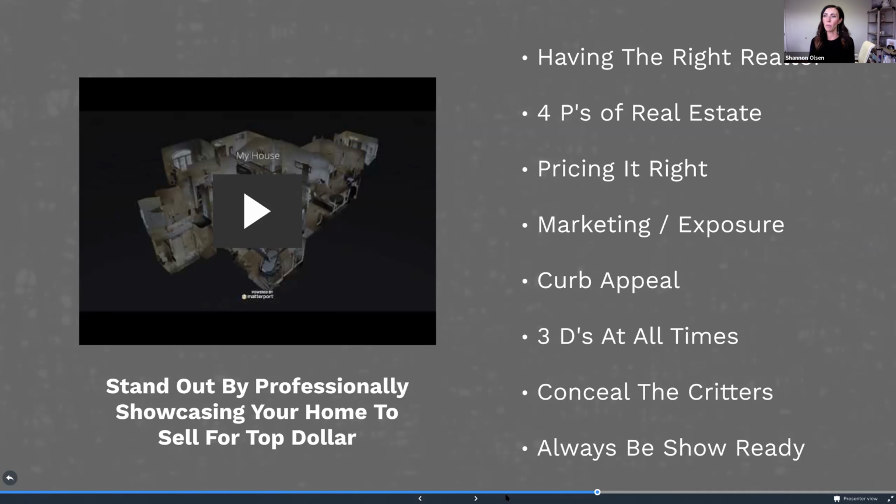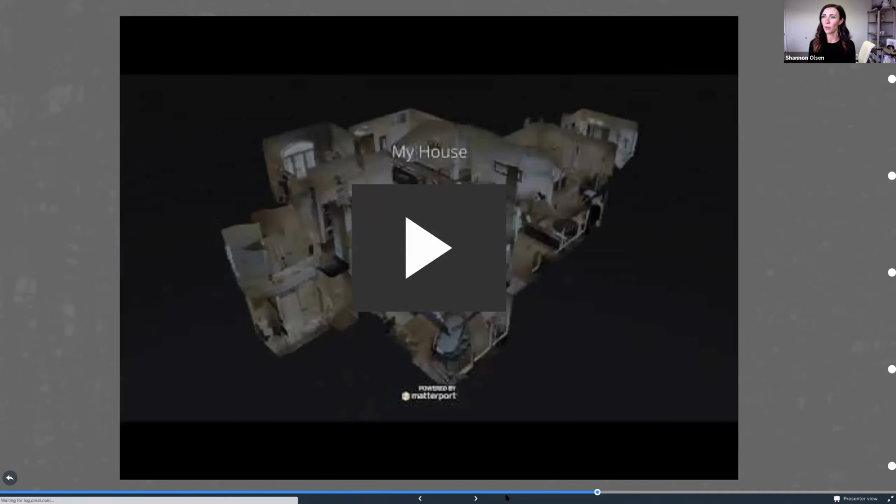And then we go above and beyond too. So by standing out, by professionally showcasing your home to sell for top dollar, this is a great tool. If you've never seen this, it's like Google Maps for homes. If you've ever used Google Maps, you can click and drag, and you can get a 360 view. We have this Matterport camera that we offer. Obviously, if you have many levels, it's not as good and doesn't have the same impact. But this is the way that showings are starting to go. So let me show you. This is actually our home.